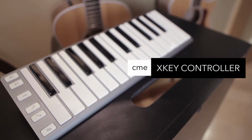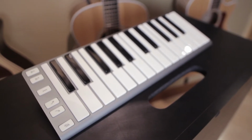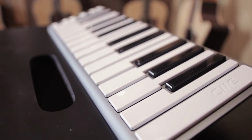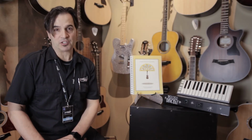The CME X Key Controller, 25 or 37 key MIDI keyboard. Velocity and pressure sensitive, used with iOS, Mac, or Windows. This is a great device to take anywhere, gigs, practice, or studio.